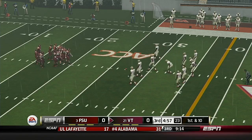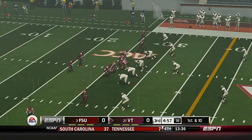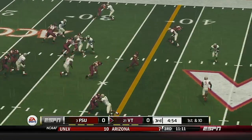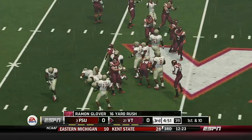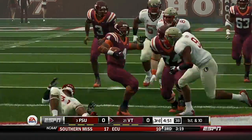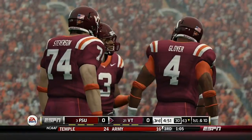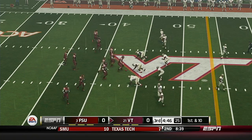A lot of times you'll see teams start to clinch up a little bit when games stay close well into the second half. You need to stay loose, keep doing what you've been doing all week in practice, and execute when it's time. Has some daylight. Gains his way to the 43-yard line. We've got a first and 10. Ball on the 43.